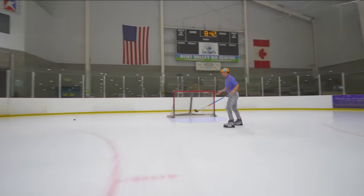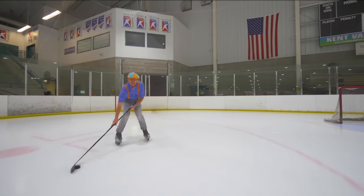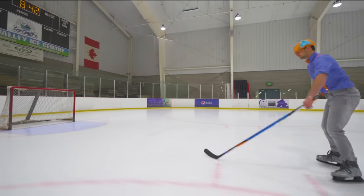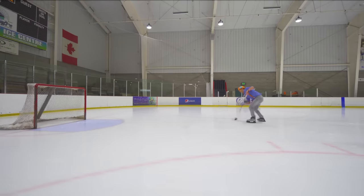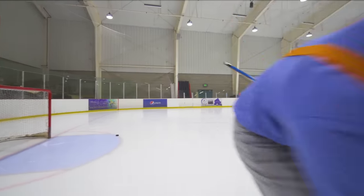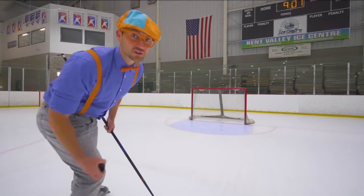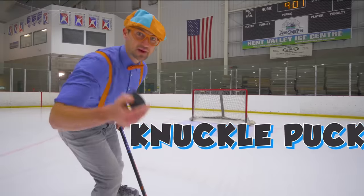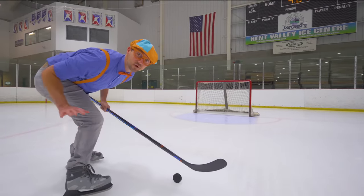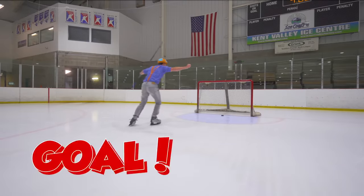Oh, I missed! That's okay. Because when you play sports, if you miss, you just have to try again. Like this. And eventually, you'll win. This right here is a specialty move. It's called a knuckle puck. You take the puck, put it down vertically like that, and give it a whack. Woo!